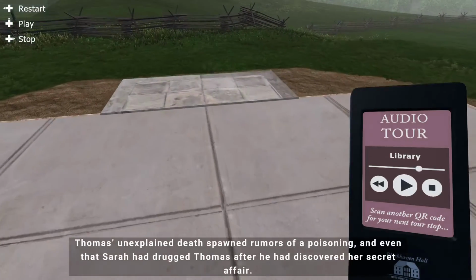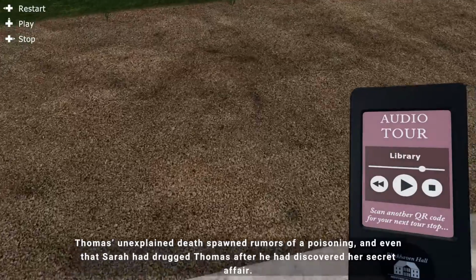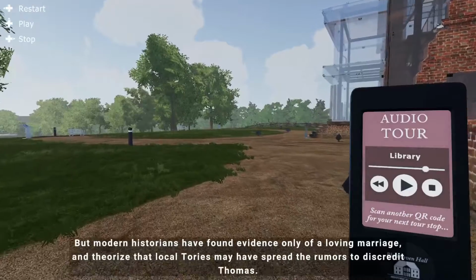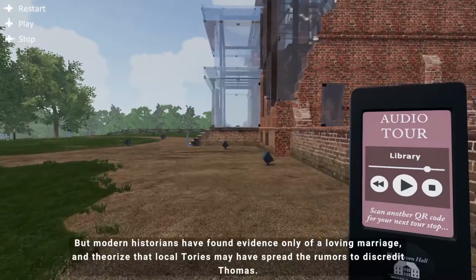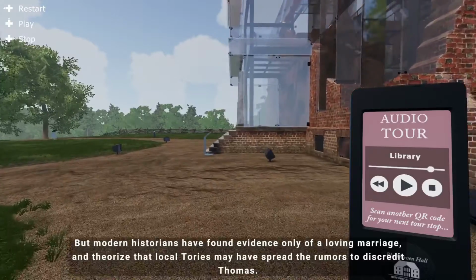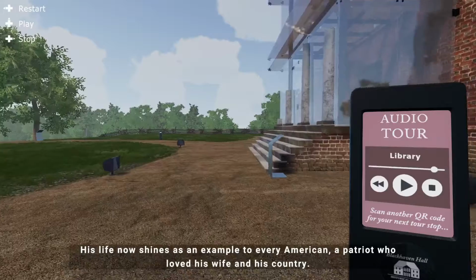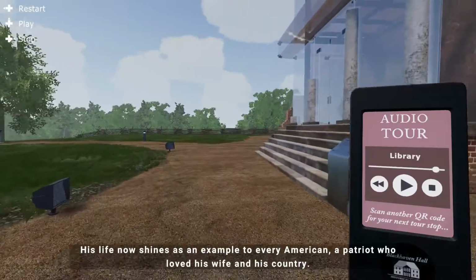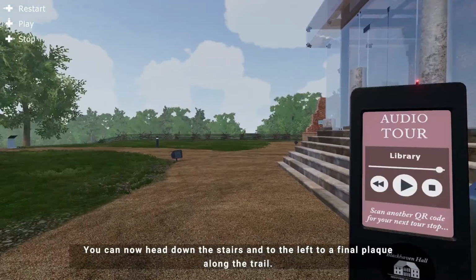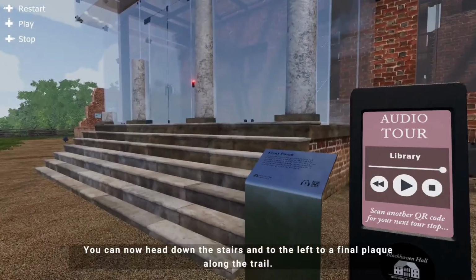Thomas's unexplained death spawned rumors of a poisoning, and even that Sarah had drugged Thomas after he had discovered a secret affair. But modern historians have found evidence only of a loving marriage and theorized that local Tories may have spread the rumors to discredit Thomas. His life now shines as an example to every American, a patriot who loved his wife and his country. You can now head down the stairs and to the left to the final plaque along the trail.